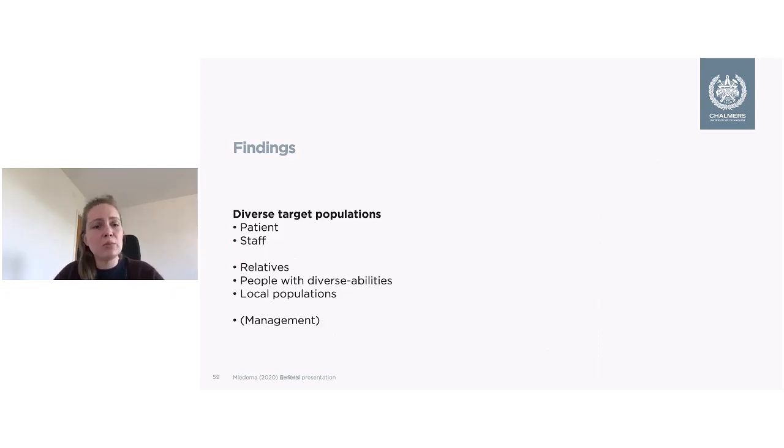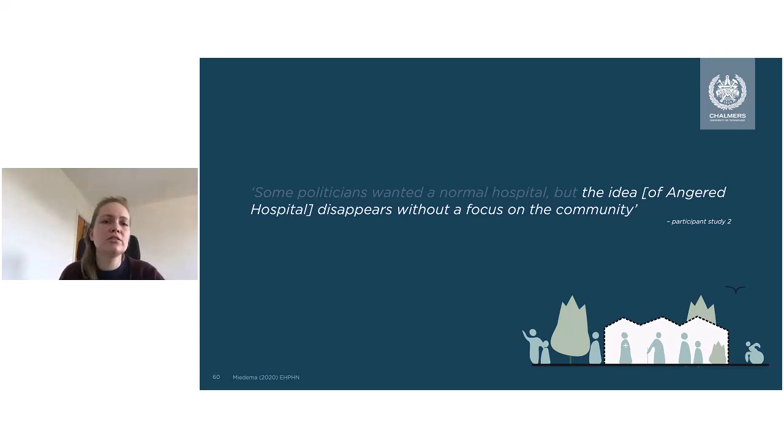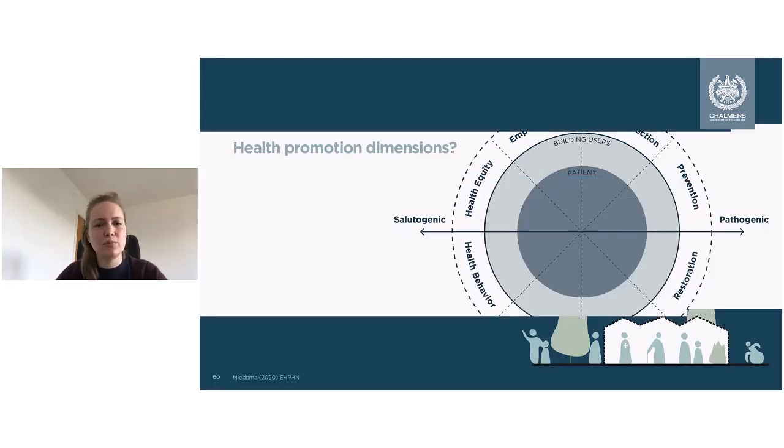I also learned that the target populations in all of the data are still mainly patients and staff, and there is very little attention for relatives, people with different abilities or the local population, and very seldom is the management included. And I think this participant of the Angered study says it very clearly: some politicians wanted a normal hospital, but the idea of Angered Närsjukhus disappears without a focus on the community.